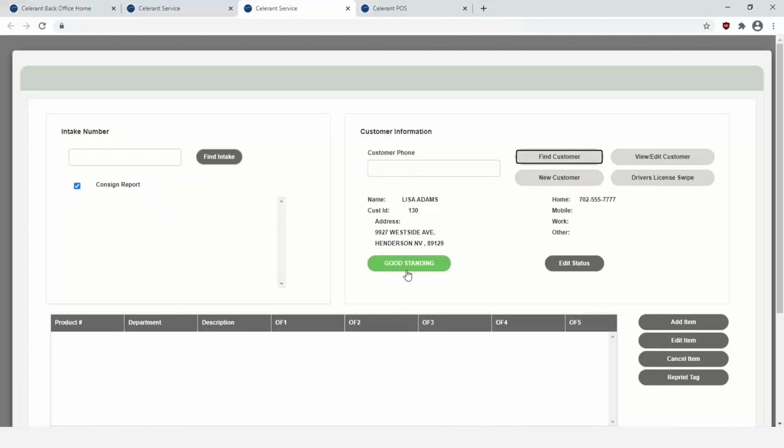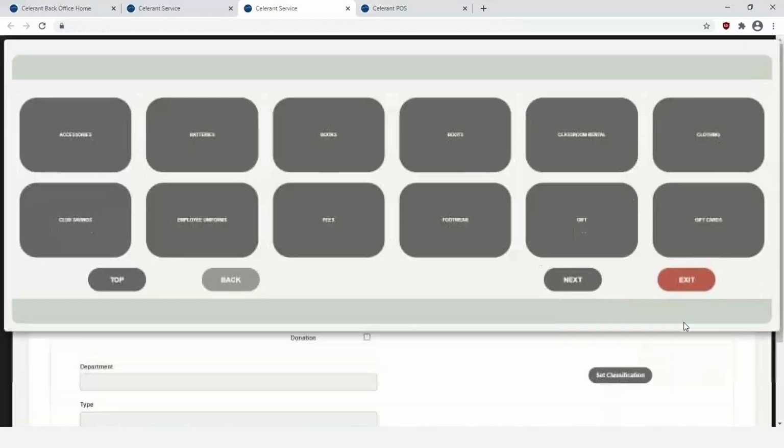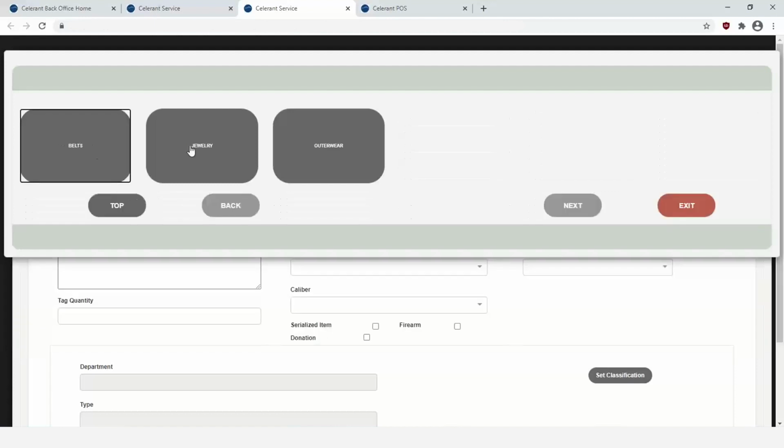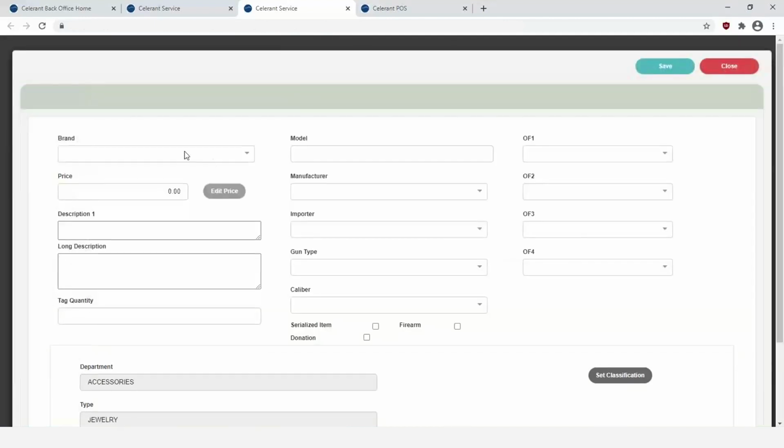This particular customer is in good standing. So the next step is going to be creating that consignment item. If I go through the process of add item, I can select the desired classification. At this point, I'm going to enter in the brand. I'm going to go ahead and set the price at $100, so you'll be able to see.